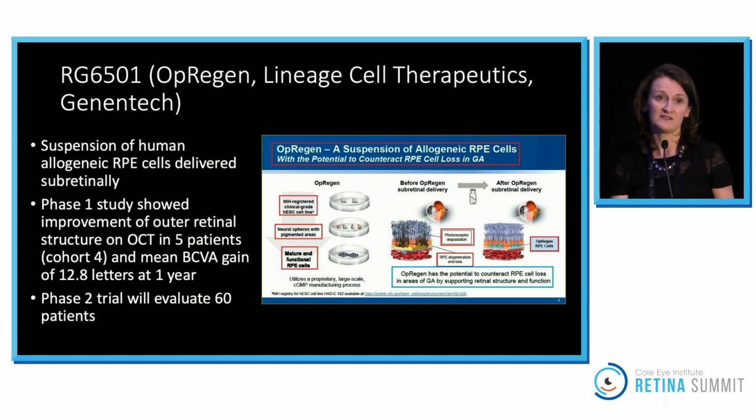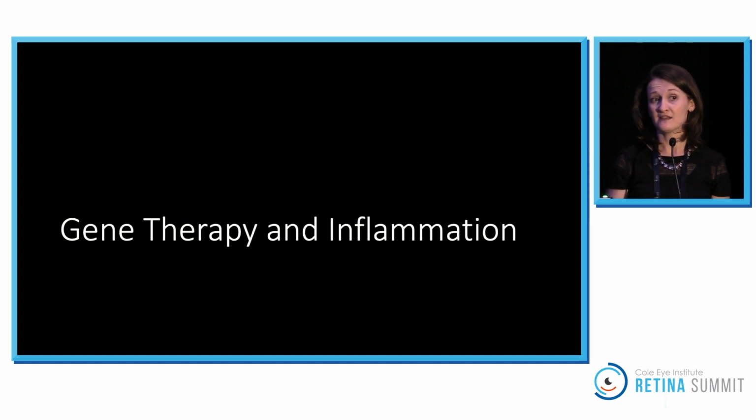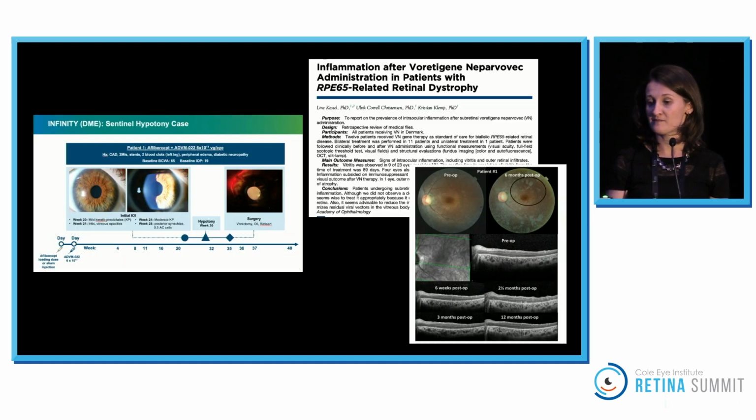And in the phase 1 study, there were outer retinal changes seen in a positive direction on the OCT. And the phase 2 study is going to look at 60 patients. So it's really exciting to have all of these innovations and potentially great promising efficacy results. But the thing that I haven't mentioned and that we need to keep in mind is that there is a concern for inflammation in these patients.